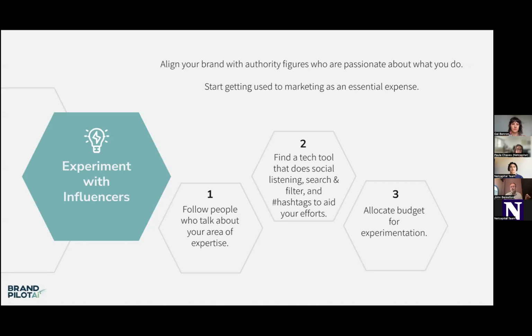One of the things that will help you do that is to find a tech tool that does social listening. If you're not familiar with that term, which I'm assuming everyone is, it's this notion of going out into the social platforms and trying to figure out what people are talking about, either by filtering the hashtags they use, the keywords they use, and then you start following certain accounts that talk about certain things that you're interested in. And then it's best to allocate some budget for influencer experimentation.